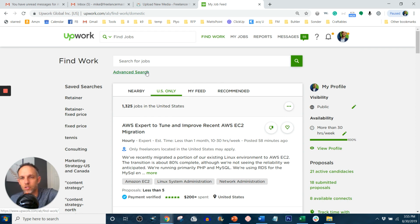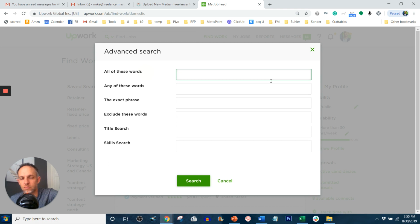I want you to go to the advanced search under the search for jobs here. And then I want you to make a list, and don't make it here. Make it on a Word document. Make a list of all the keywords of your best skill sets. These are skill sets where you really feel that you could service your clients the best. These are your primary skill sets, and you can do secondary skill sets later. Those are the ones that come in after the primary.